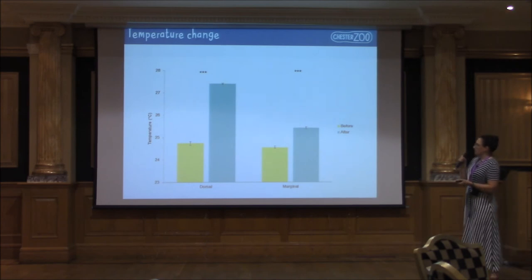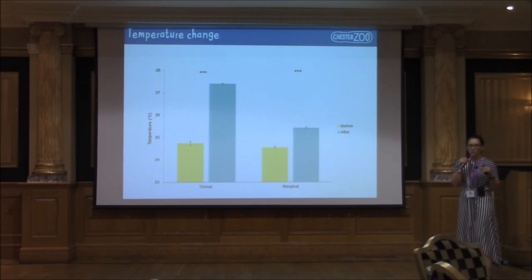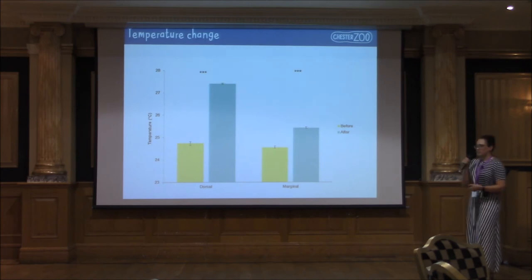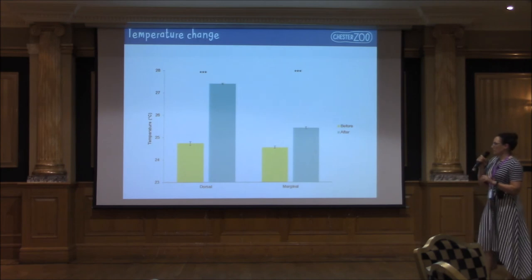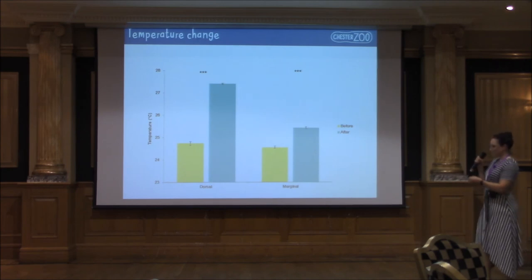And you can see from these two graphs, which show the temperature change before and after they moved enclosures to an area of improved heat provision, that on both of our different types of data logger, one dorsal, on the top of the tortoise, the other marginal, at the edge, there was a significant increase in temperature after they moved enclosures. And we can see it's getting to the sort of temperatures that we want to see the tortoises at, peaking at around 30 degrees here.